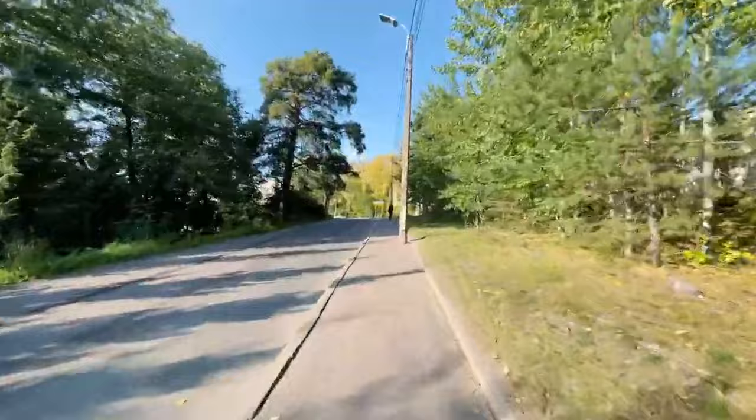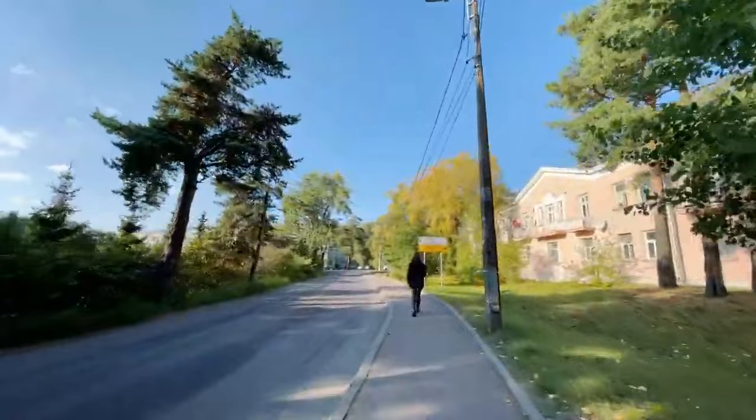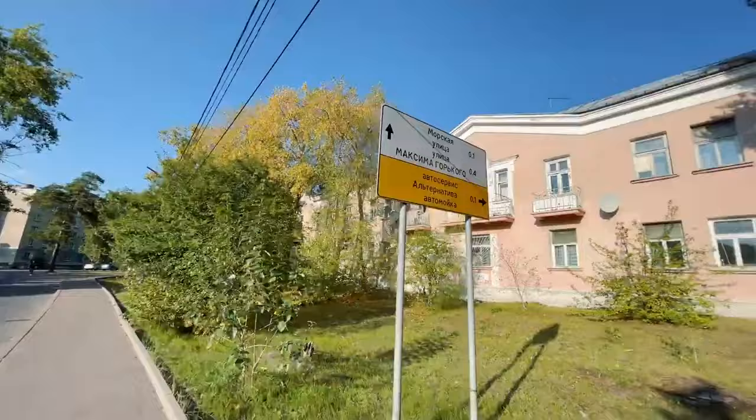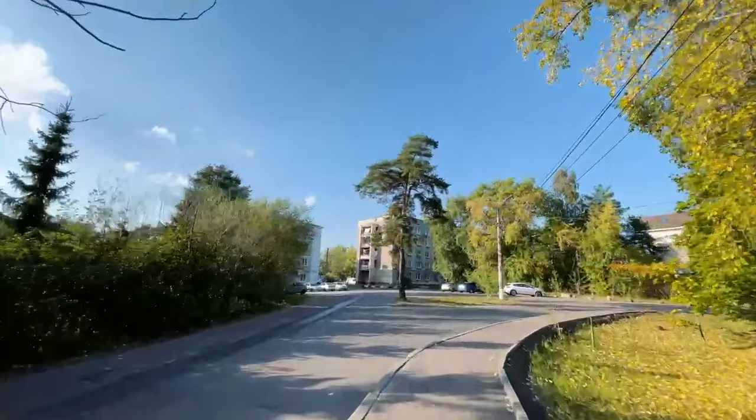And this area has an own... can see this is like a Stalinist era building or early 1900s. And this is the place we walked with Olya. But this is, by the way, I love it. It's pretty rough, but I love it.